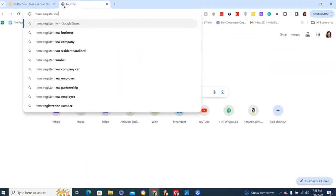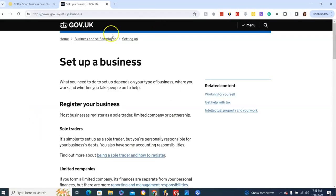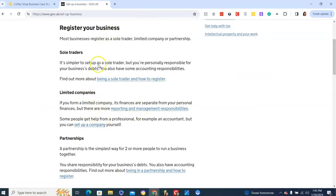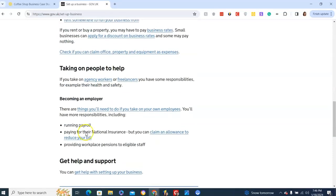HMRC, register new business. Register your name, register the company name, all these things. You'll set it up yourself, pay a small fee, and then you're good to go. You will not be able to get business insurance. You will not be able to do your food hygiene rating. You'll not be able to set much up at all if you're not a registered business.